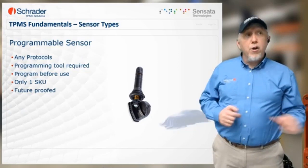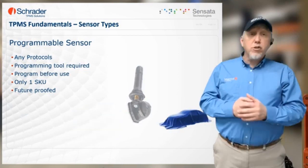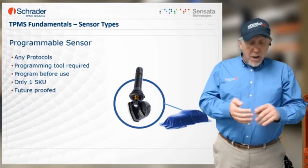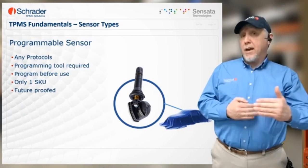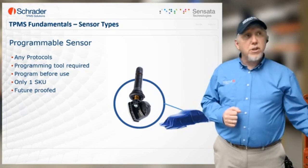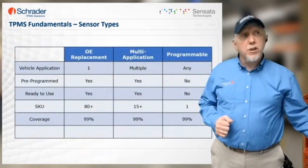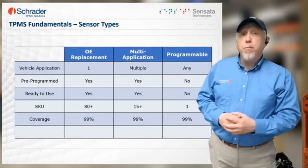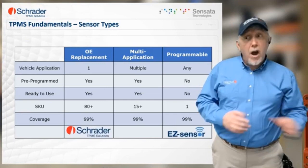And that goes, again, for vehicles that haven't even been released yet. So it's a very versatile type of product as opposed to the other two in terms of changing codes. We'll go over in a little bit how you can copy an ID from an existing sensor. So the flexibility of the programmable sensor really is an advantage when you're working in the shop and seeing different situations.